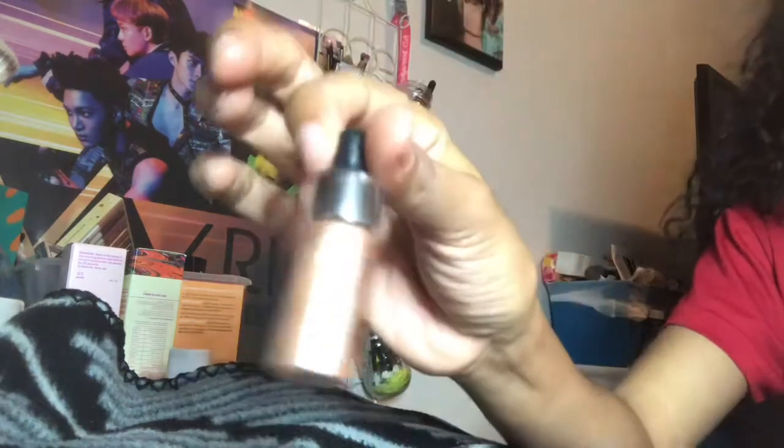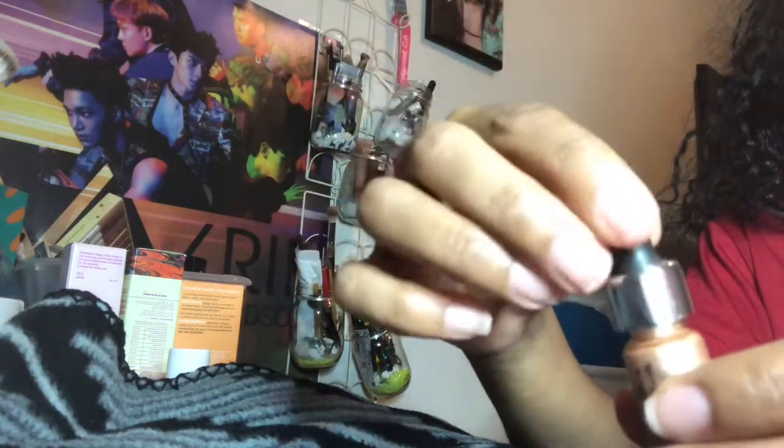Alright, after that I have the Cover FX Custom Enhancer Duo liquid highlighter. It's a mini sample I got when I ordered from Cover FX. It's in Moonlight, or Clair de Lune. It's a little small highlighter. I wonder if I can use this up. There's probably not even that much product in here, but with liquid products it can be deceiving. So I'm going to put this in the maybe pile for now.